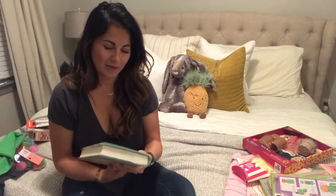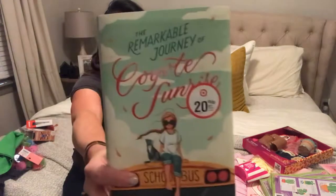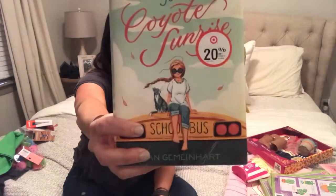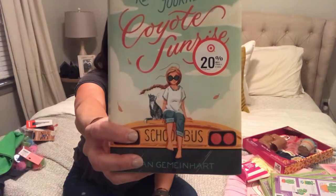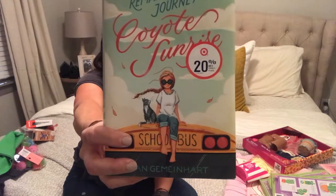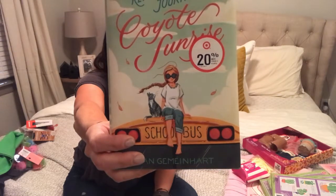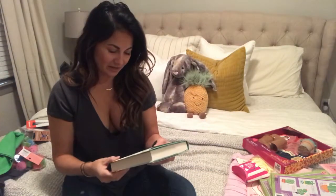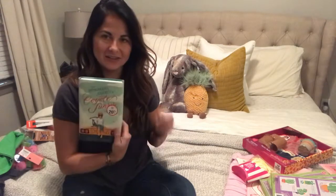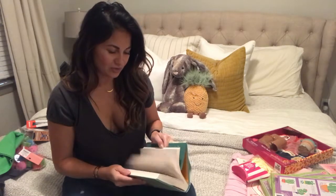But this one's called The Remarkable Journey of Coyote Sunrise, and this is one of the Target books where you get 20% off because it was exclusive to their store. But I picked this out especially because there is a cat on the top of the bus, and that does look a lot like Kaylin with the long hair and just like too cool for school little girl. And this book comes highly recommended, so I went ahead and got this for her, and I think she's gonna love that. So she's a really, really good reader, so I think she'll go through this one pretty quickly.